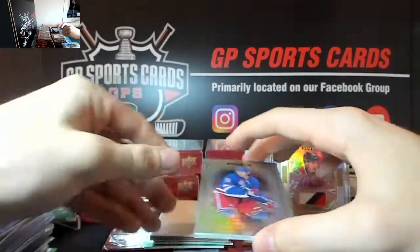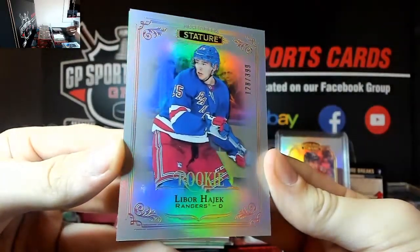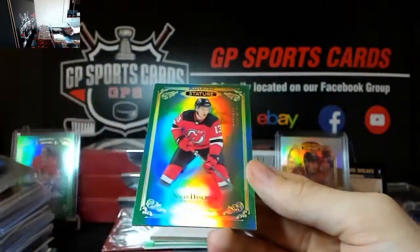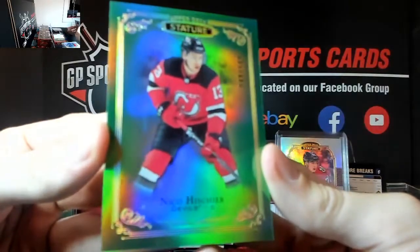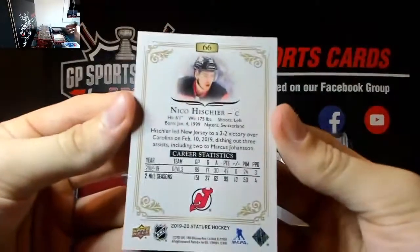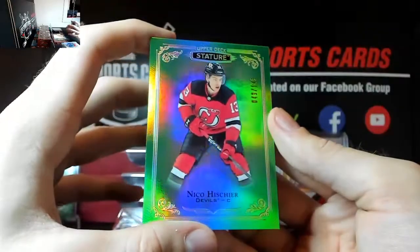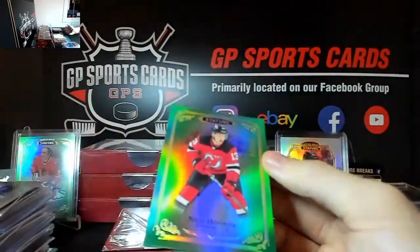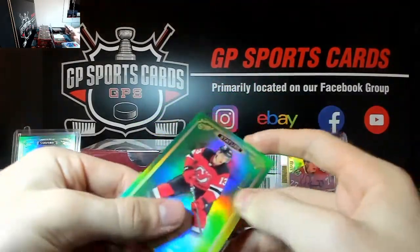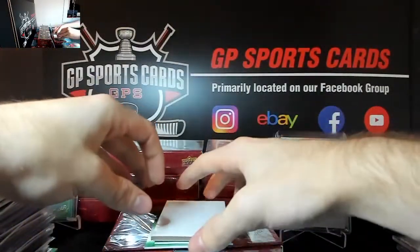Next up, we've got a rookie, Libor Hajek, out of 399. Hajek rookie. And a Nico Hischier out of 149. Nice one there. Devils. Nico Hischier. Sleeve that up. Nico Hischier out of 149.